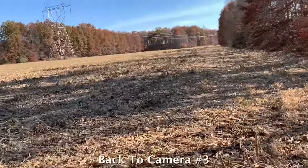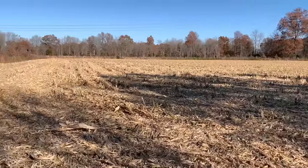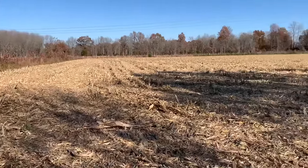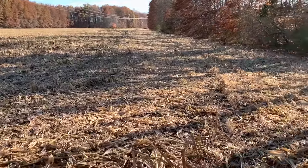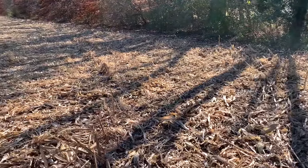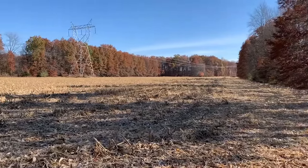But wait, there's more. Well, guess what? They're done. Look at this. This is a field that I showed earlier where the corn was, I don't know, between 8 and 12 feet tall. This is where I pulled out that ear of corn to show what it looked like. So they are totally done.